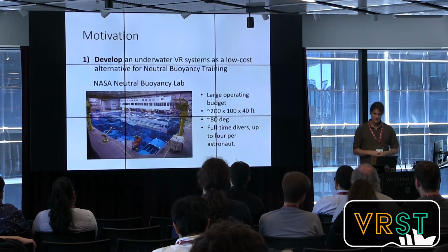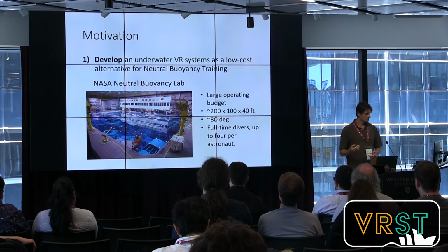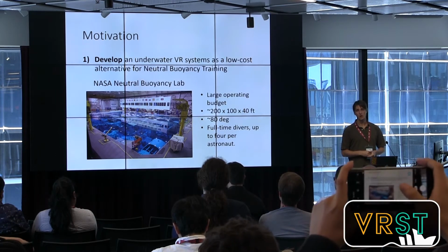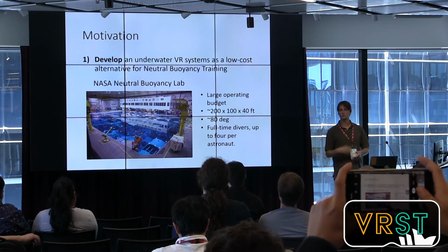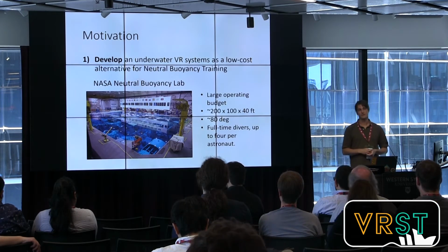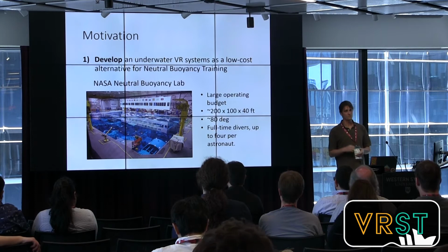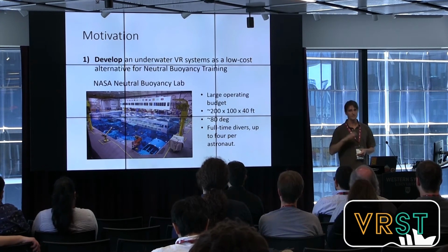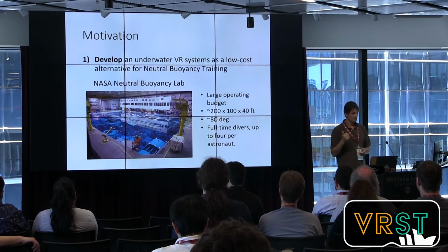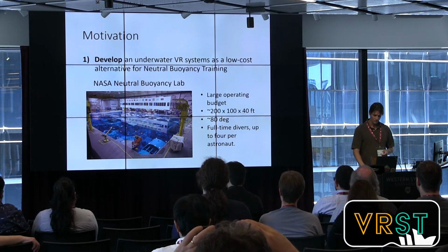So our motivation was twofold, right? First, we wanted to see if we can reduce the costs of this kind of neutral buoyancy training. Instead of having a huge facility like this one, with 4 divers per astronaut and replicas of spacecraft and things like that, maybe you could do something that works almost as well, just using virtual reality. So that was one of our goals.